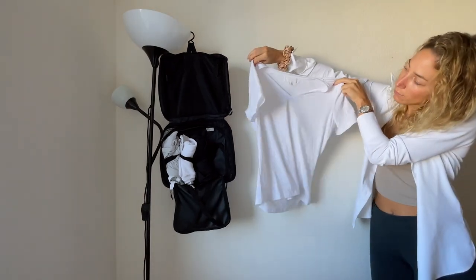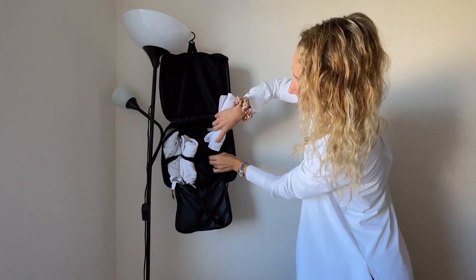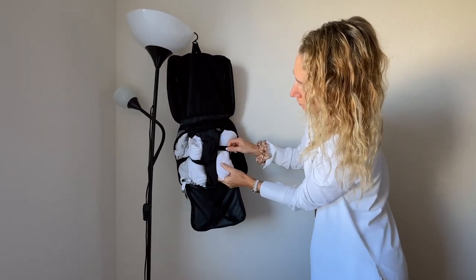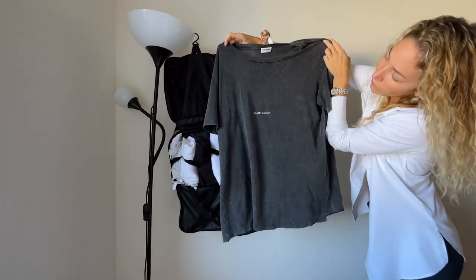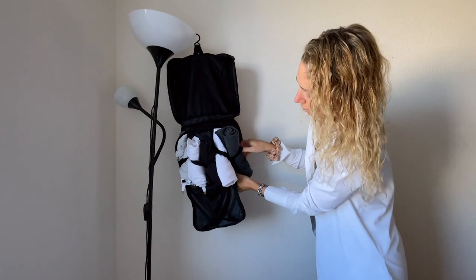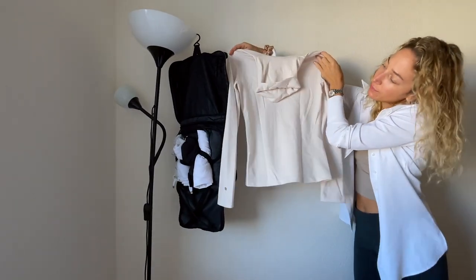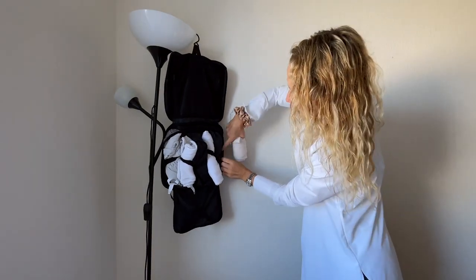I'll pack my favorite t-shirts. First is this basic but chic white shirt. And the other one is this long gray shirt that is a bit more of a loose fit, like boyfriend style. For the cooler days, I'll pack this merino wool turtleneck sweater that keeps me warm.